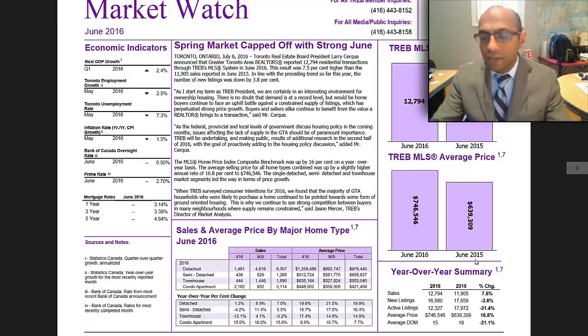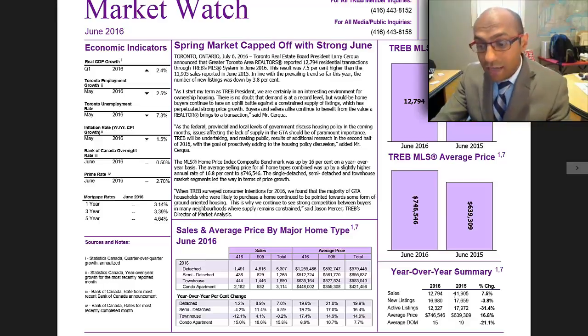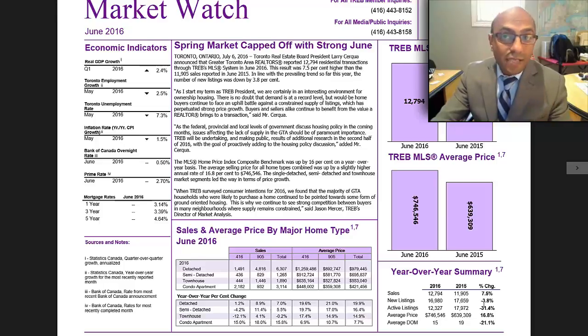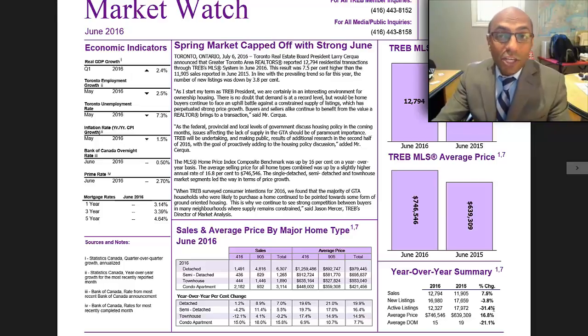Now this is the fun stuff. Based on last year, I'm just going to try and see if I can do a side-by-side comparison for you. So let's take a look at the numbers first. The sales are higher by 7.5%. So there's higher sales taking place. New listings are dropping down. It was 6% last year. Now it's actually even lower. It's 3.8% lower. Active listings are down by 31.4%. Average price is up by 16.8%, and the average days on market is down to 15.